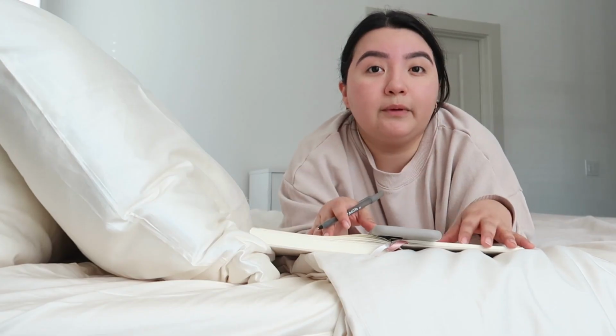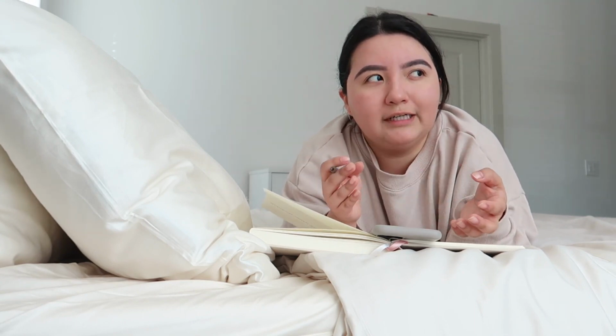I tend to feel the most during my period, and I typically don't schedule a therapy session during my period week, meaning my personal therapy session. I take that week off just because I feel so much, and often it could feel like irrational thoughts. So I don't want to spend a therapy session discussing that.